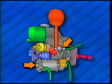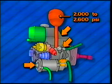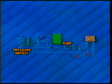A pump and motor assembly, located next to the hydraulic reservoir, draws brake fluid from the reservoir and maintains it at a pressure of 2,000 to 2,600 psi. This allows the system to react instantaneously when the brake pedal is depressed. The reservoir has a vented screw-on cap. The pump motor is controlled by a pressure switch and a pump motor relay.